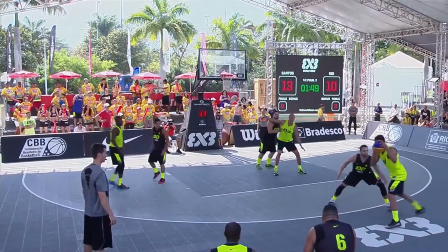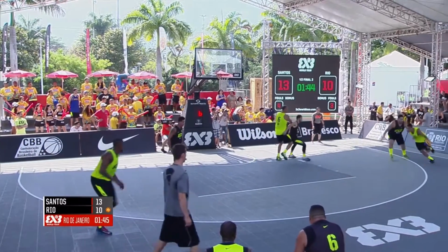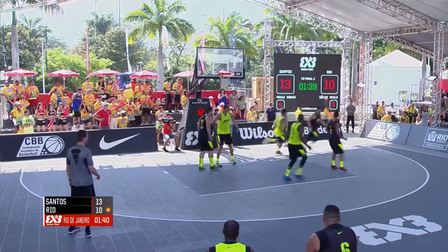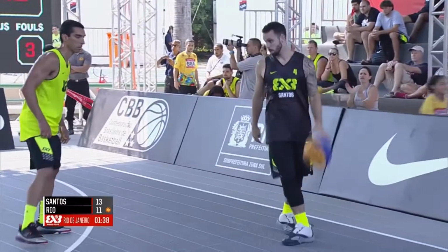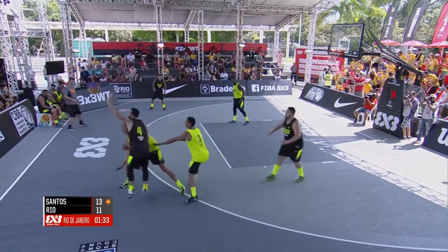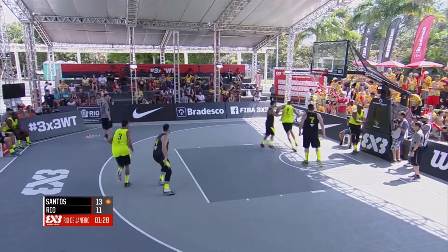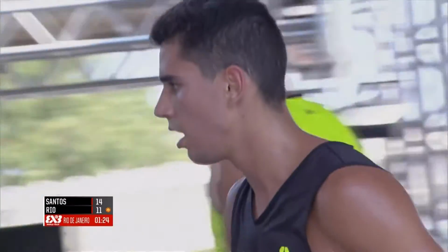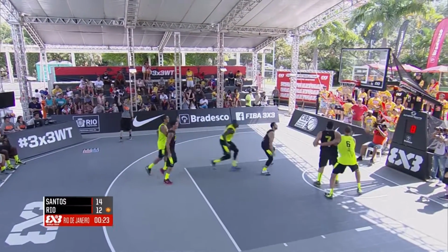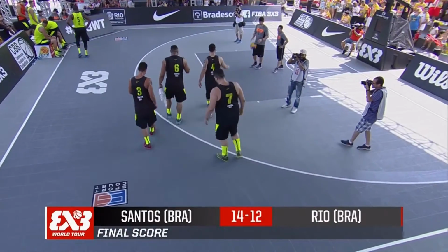Here's Douglas. Douglas with the ball in his right hand. Tries the right hand take. Did not have anything. Kept it, strong take with the left now. Good finish. Ismar waits a little bit, takes his time. Gets the screen. Loses the handle for a second, but able to recover and feed Guilherme down low, who finishes, and then a foul by Luis. With strong defense from Santos, they survived the final 85 seconds. Rio unable to stage a charge on the scoreboard. Santos advanced to the final 14-12.